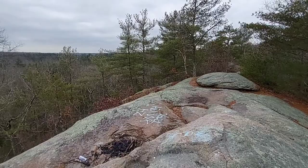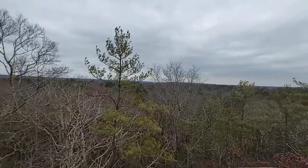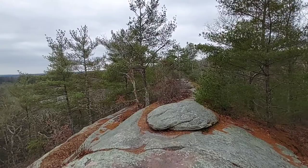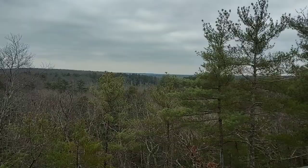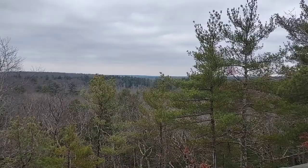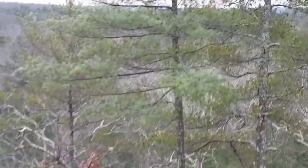And we are treated to a fairly distant view of the surrounding rolling terrain here. There's no real prominent peaks in this area. Most of this land is between 300 and 600 feet above sea level. It rolls gently with occasional ledges like this. We can zoom in just a little and see what's way off to our southwest here. And more rolling terrain. Way, way, way off in the distance here.